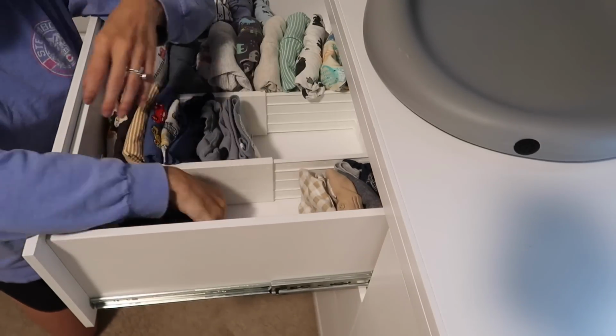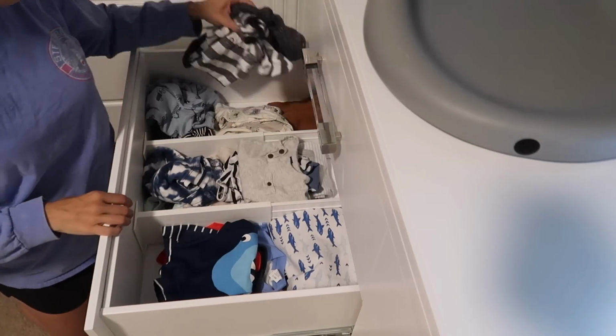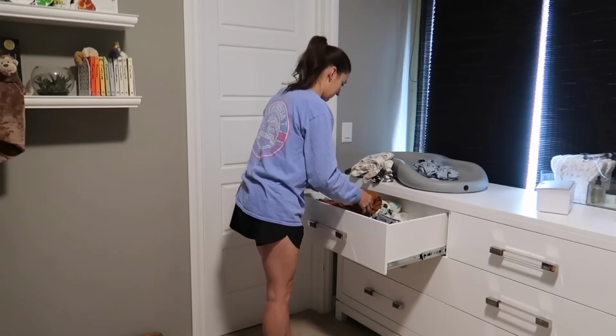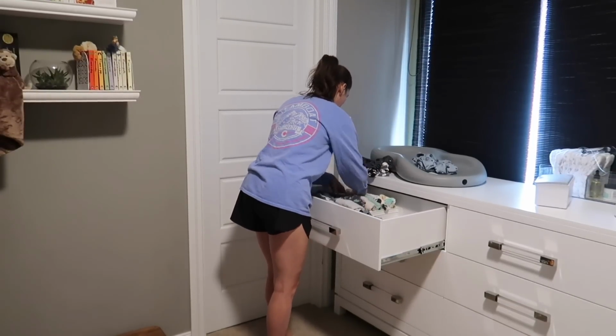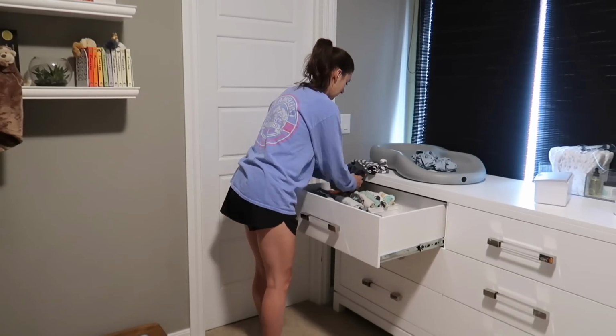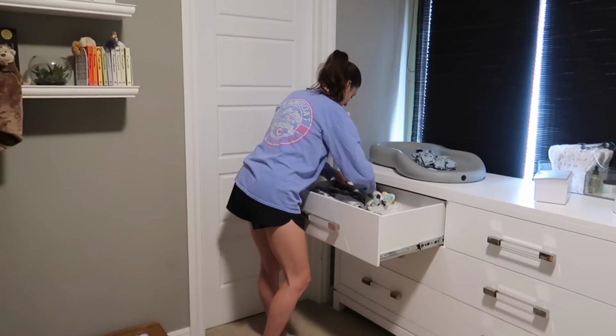We got a few hand-me-downs from my brother and sister-in-law because Owen has twin nephews that are just 6 months older than him. So they gave us some of their stuff, and I'm sorting through everything, just moving those next sizes up, as well as refolding everything and making sure it is sorted in categories that make sense for us and we can find what we need quickly.